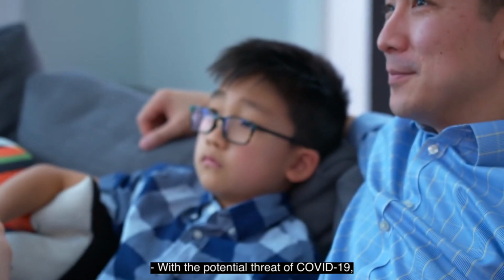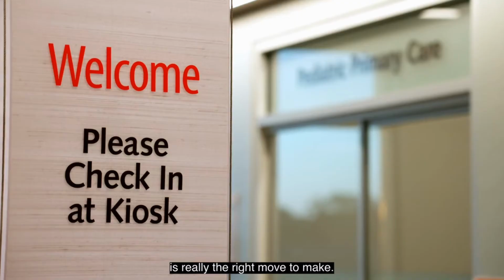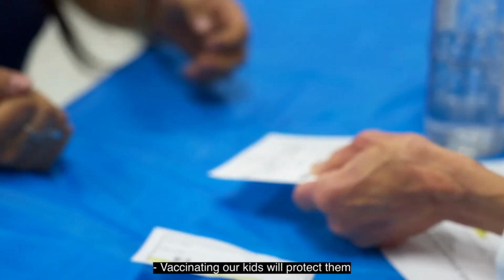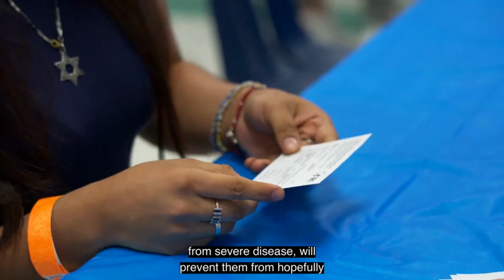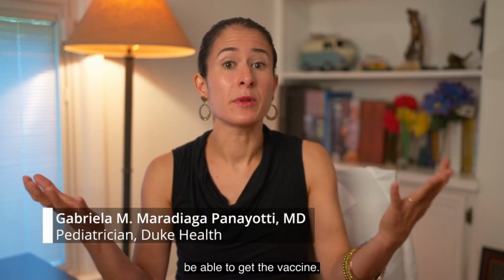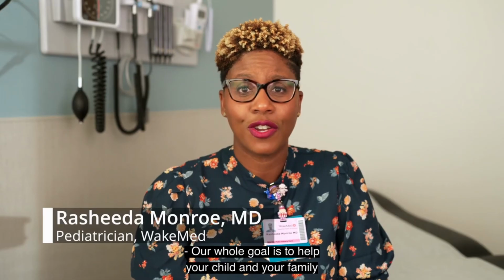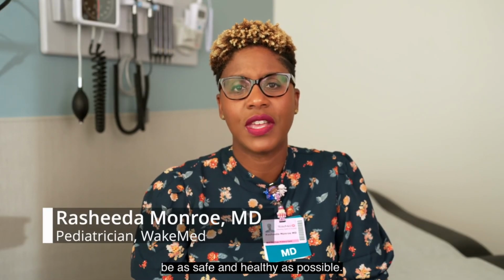With the potential threat of COVID-19, getting your kid vaccinated as soon as possible is really the right move to make. Vaccinating our kids will protect them from severe disease, will prevent them from hopefully spreading it to other people who may not be able to get the vaccine. Our whole goal is to help your child and your family be as safe and healthy as possible.